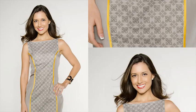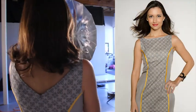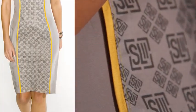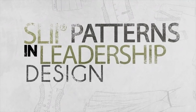When you consider the principles of timeless design, runway must translate to everyday. That's just part of the beauty of SL2. This is an adaptation of the first beautiful gown using the same iconic motif in a short day dress. Very modern. Your teenage daughter or an up-and-coming leader might want to steal this from your closet to add a touch of sophistication and a sense of reliability and accountability to their leadership ensemble. SL2 patterns in leadership design.